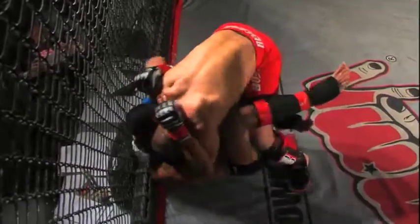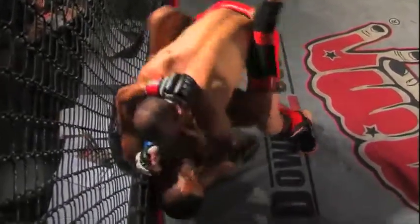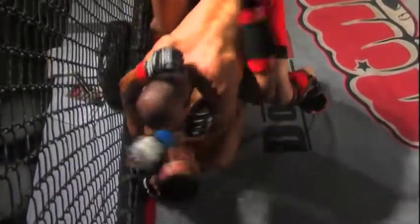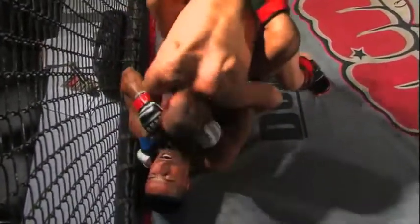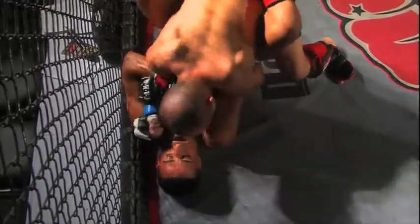And Hernandez does a pretty good job of just keeping him close to him so he's not able to do that. More work from the top by Pages. As we reach the halfway point, 1 minute left in round number 2.